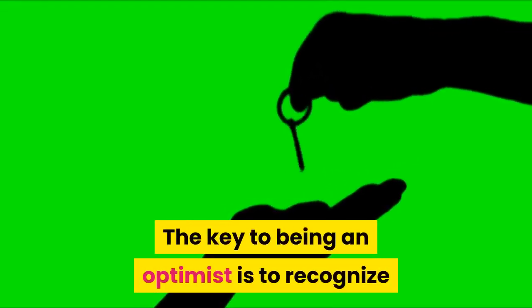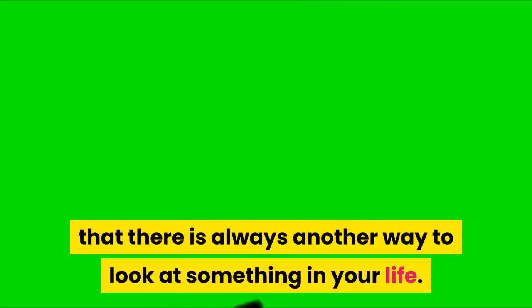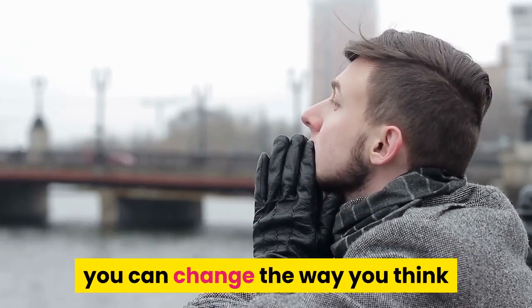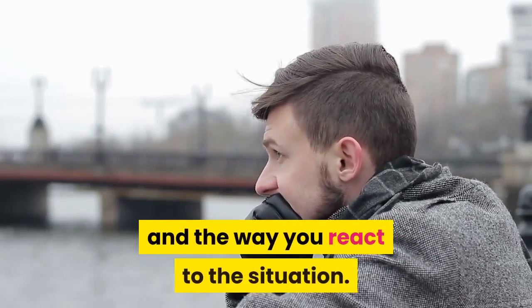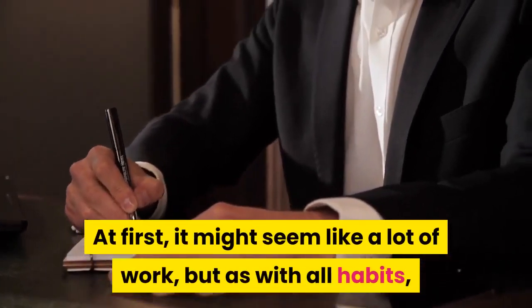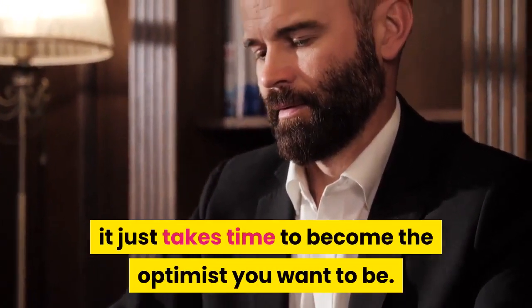The key to being an optimist is to recognize that there is always another way to look at something in your life. Whether you have a negative thought pattern or a bad day of pain, you can change the way you think and the way you react to the situation. At first, it might seem like a lot of work, but as with all habits, it just takes time to become the optimist you want to be.